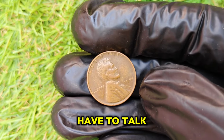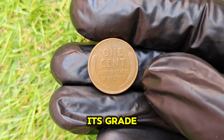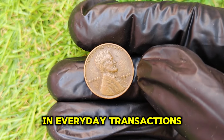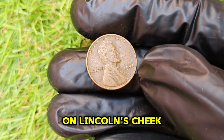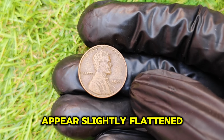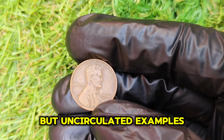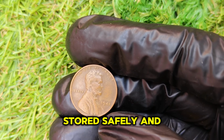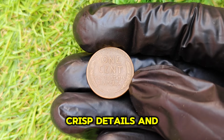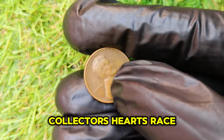Next, we have to talk about condition. The value of any old penny depends heavily on its grade. Circulated coins, the ones that have been used in everyday transactions, usually show wear on Lincoln's cheek, jawline, and the wheat stalks on the reverse. The letters might appear slightly flattened, and the surface can lose its original red shine. But uncirculated examples, coins that were stored safely and never used, can still have their bright copper luster, crisp details, and sharp lines. These are the coins that make collectors' hearts race.